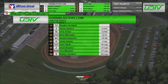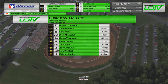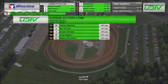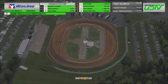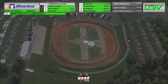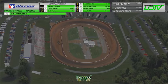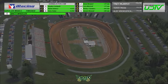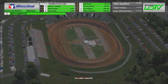Casey Graves home in 6th position. Zach Fields, Jason Brown, Corey Wenzel, Ricky Sanders, your top 10. Steve Renaud, Alec Kane, and Austin Harnick were the 13 drivers in this one. 42 minutes so far since we started the live stream to cover qualifying, 2 heat races, and a 100 lap main event. And we'll now get to chat to a couple of these drivers.